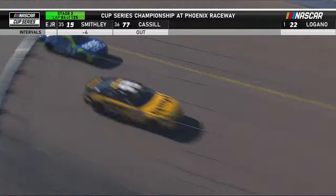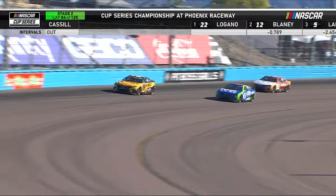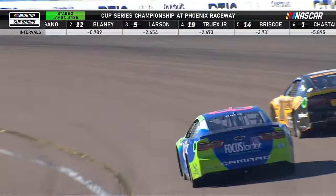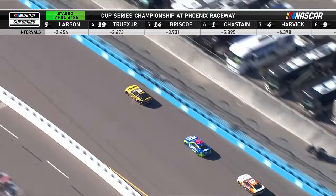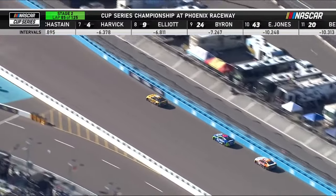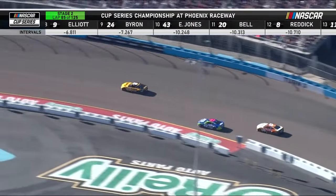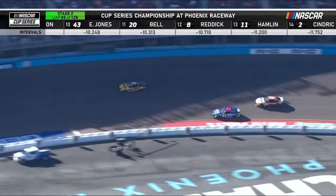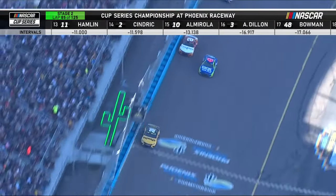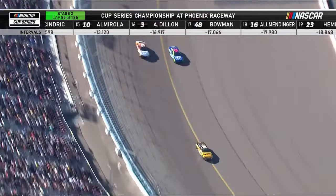Running that higher line now through one and two. And Bell up into the 10th position as he puts Eric Jones a spot back. And remember that big slip he had earlier in this run, and he's working himself back up through, but it's taken him forever. He gave up four or five spots in a lap, and now all the work he's got to do to get it back. It's just so hard when you give up spots on restarts.